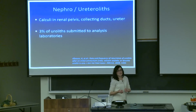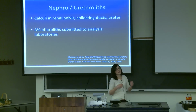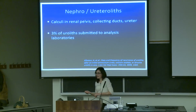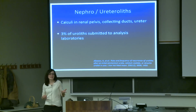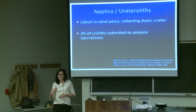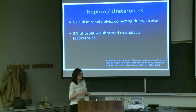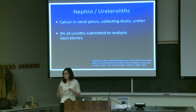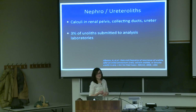We're starting to notice more and more, either incidentally or clinically, calculi either in the renal pelvis, the collecting system, or in the ureter on radiographs or on ultrasound in the canine and feline patients that we see. When you look at the data, in some studies, 3% of uroliths submitted to the Medi-Cal or the other urolith analysis centers are from the upper urinary tract. Other studies will cite 5 or 7%, but really a small proportion of the uroliths reflected in those studies seem to be from the upper urinary tract.